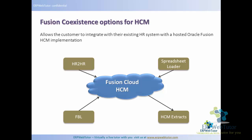The next one is the Spreadsheet Loader, which is a simplified solution to load legacy data, as well as data load at a certain interval, even post go live. A lot of customers use it for loading the daily transactions, even employee records, using the Spreadsheet Loader. The last one is the HCM Extracts, which is a representation of the outbound interface. So you can extract data from the Fusion Cloud HCM application.